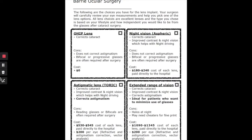So first, let's talk about the OHIP lens, which is this option here. It corrects the cataract. Basically, once we remove the cataract, we can put the OHIP lens in. Some of the negative aspects of this lens is that it does not correct astigmatism. Now, if you do not have astigmatism, it does not affect you. However, if you do have astigmatism, you would still end up with a significant glare after the surgery. So you would need to use glasses to see clear in the distance.